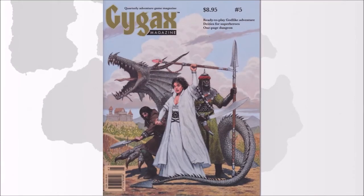And then we get issue number 5 of Gygax magazine. Now, I have some real mixed feelings about this one. Actually, they're not mixed. They're very standard. The first thing, and you really can't tell, just when you pick this up and you look at it, it bothers your eyes. And what do I mean by that? You really can't see in the picture that I captured there.